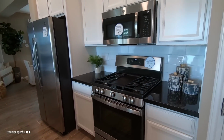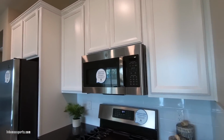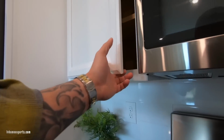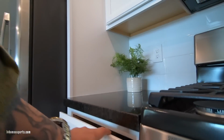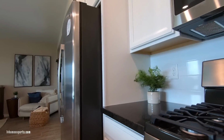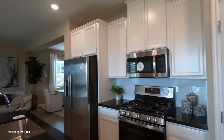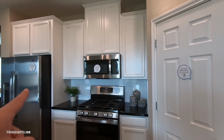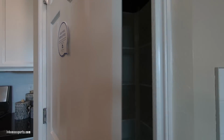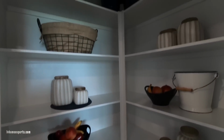And you have the standard white cabinets here, 42 upper cabinets with a 3-inch crown. Now, typically they do give you the maple, but you can upgrade to this white cabinet color. And typically the cabinets here are not your top of the line cabinets. Okay, but as far as for what you get for the money, pretty much worth it. Now, you do have a backsplash here. Normally you get that 4-inch backsplash.